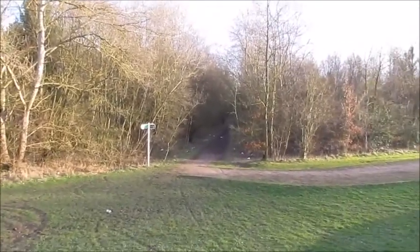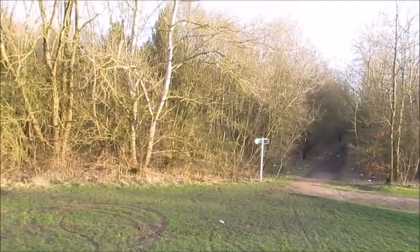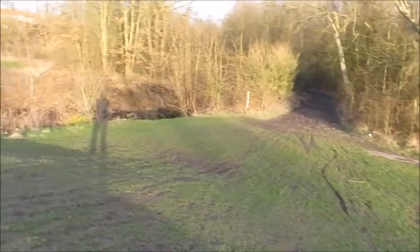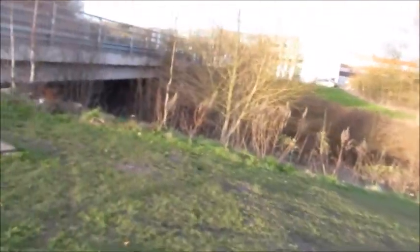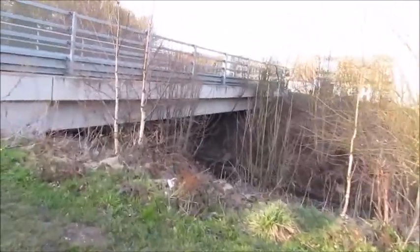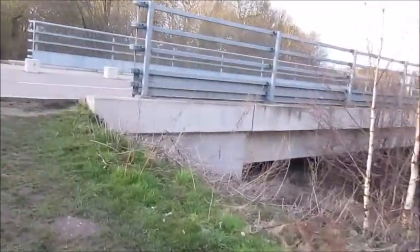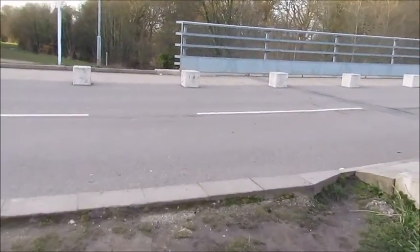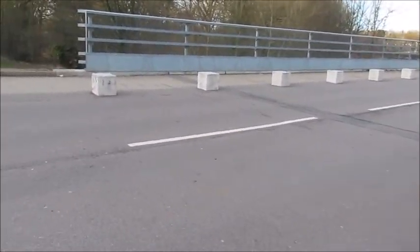Anyway, I'm not going to walk any further because through the woods here, I'm not really sure if there's anything in these woods. But it's been a bit of a nice walk. I'm going to try and get down to the other location before it gets dark and have a quick walk around that bit.